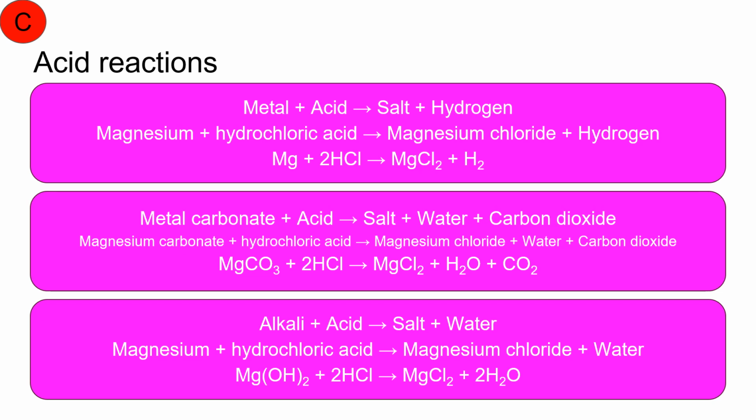You will need to use the chemical equations that are shown. Metal plus acid gives us salt plus hydrogen. Metal carbonate plus acid gives us salt plus water plus carbon dioxide. Alkali plus acid gives us salt plus water. You will need to know that an alkali has hydroxide or OH minus ions, and an acid contains hydrogen or H plus ions.